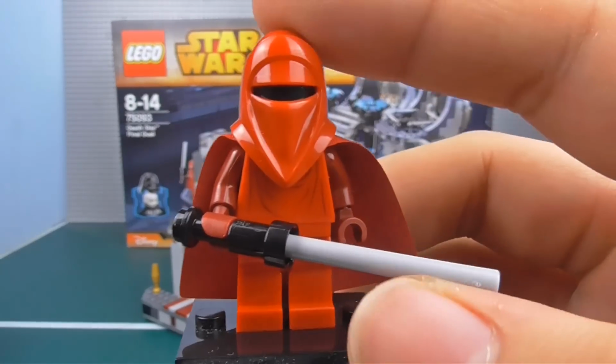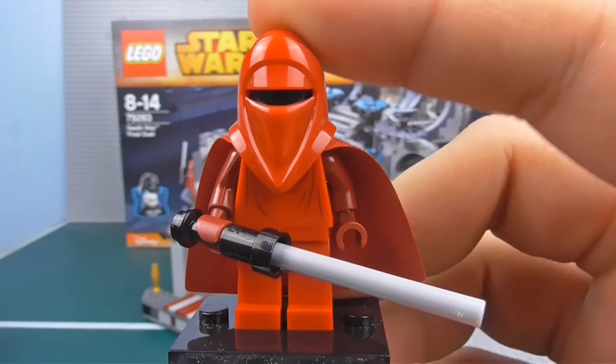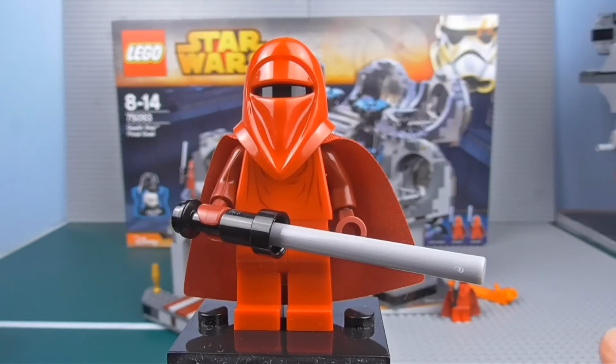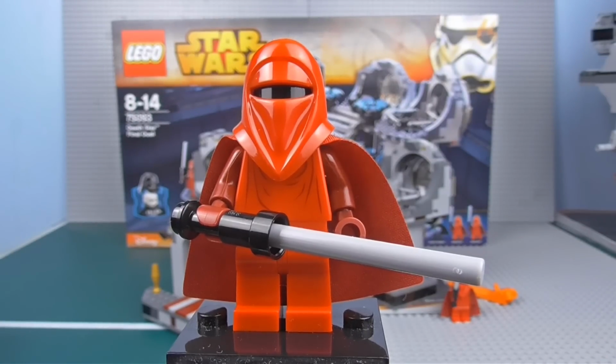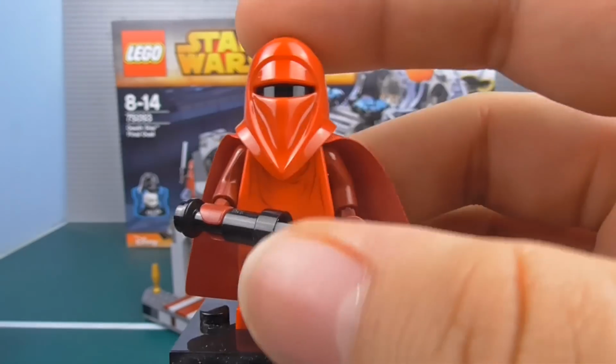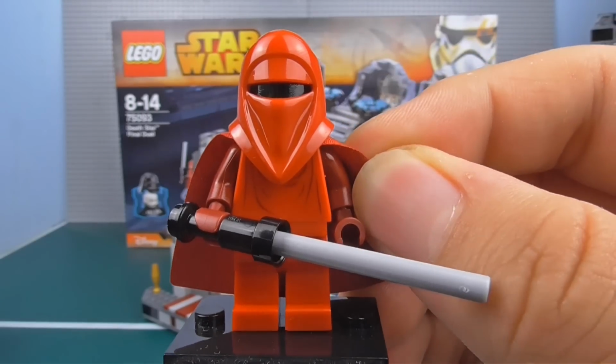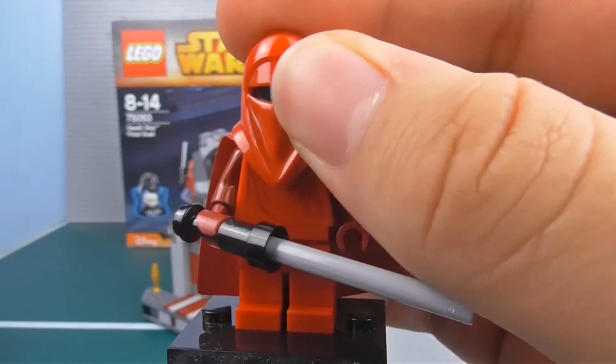I don't know. But yeah, he doesn't have any leg printing or anything like that, and he has a solid black head. Really nothing too special here. The torso printing could be improved a little, just because I think it hasn't changed whatsoever, ever. I remember it hasn't changed at least since Turn 6, because the Turn 6 Royal Guards were exactly the same. I remember because I have to. But even so, they're pretty cool.